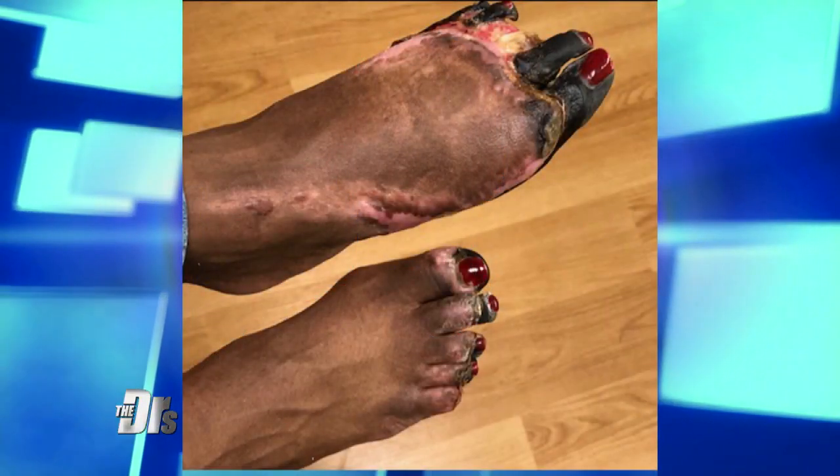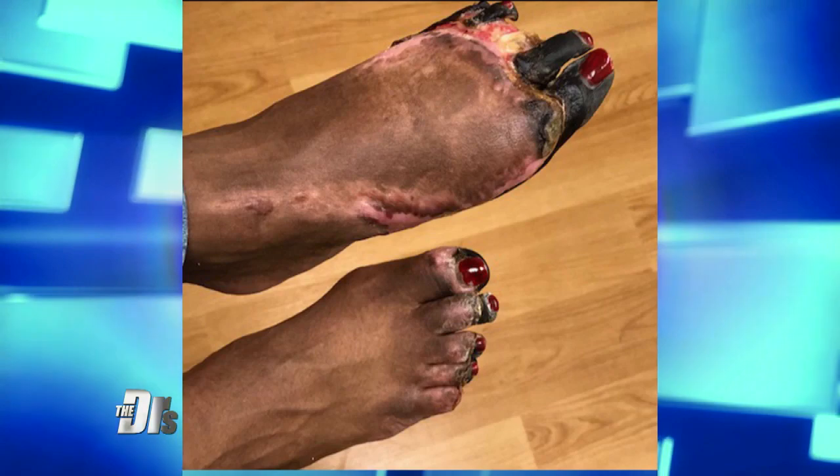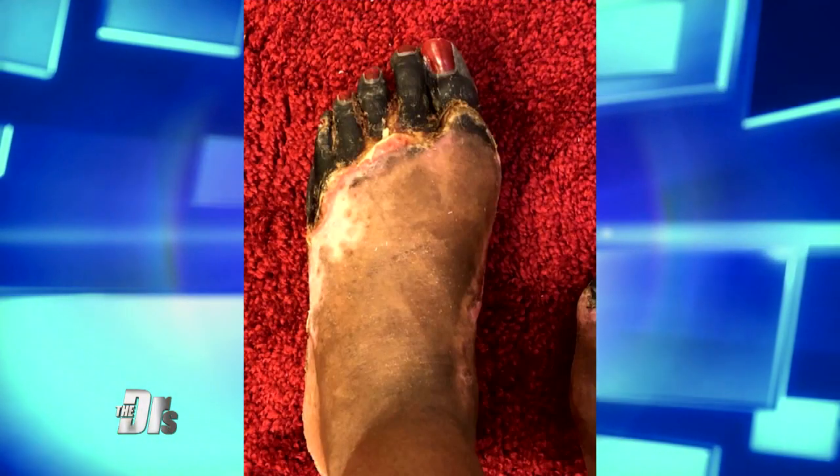You're seeing these pictures, they're very intense. But this is what she went through. And you all aren't going to believe how this all started. She joins us now via Skype to share her story. And Tanai, I'm so sorry that you went through all this. Can you tell our viewers when everything started to go wrong for you?